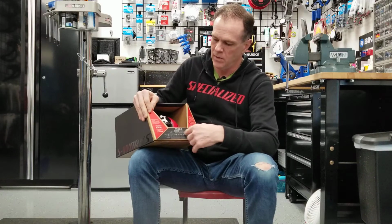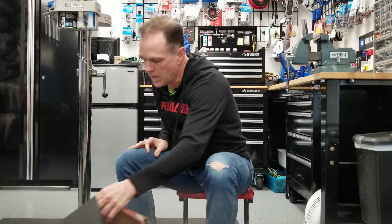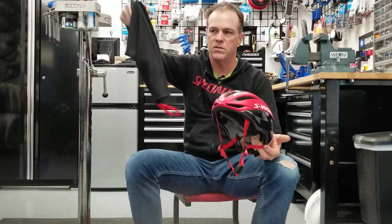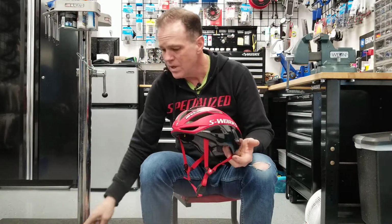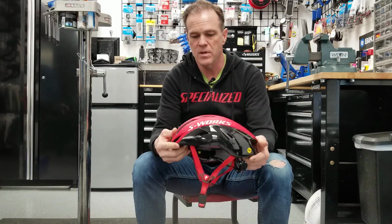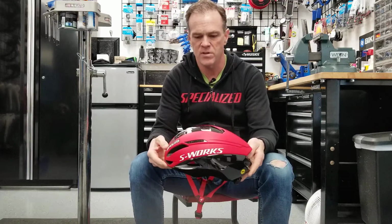This is the new Specialized Evade 2, and it's equipped with ANGi crash detection and MIPS, which is a safety feature internally in the helmet. It's called multi-directional impact protection system. So when you unpack it, you get a nice protective bag to carry it. This is an S-Works level helmet, so it's a professional grade racing helmet. It's expensive, so you've got to put a price on your safety is kind of what it comes down to.